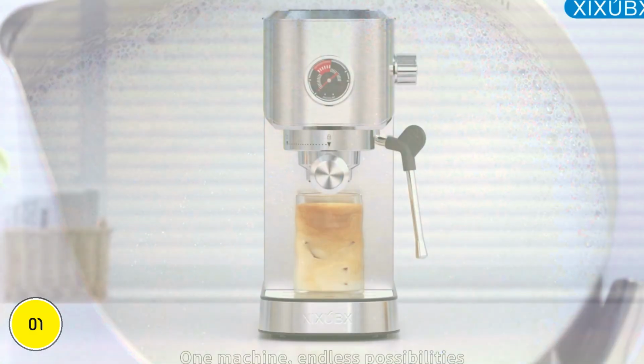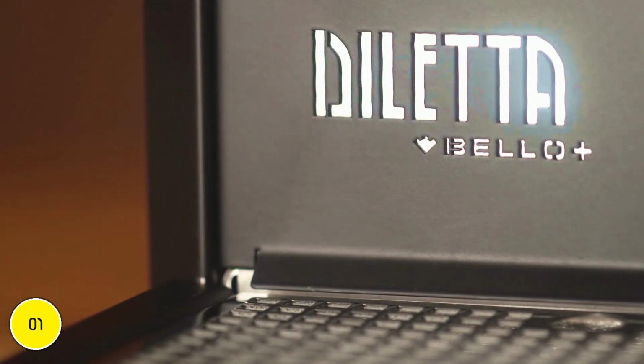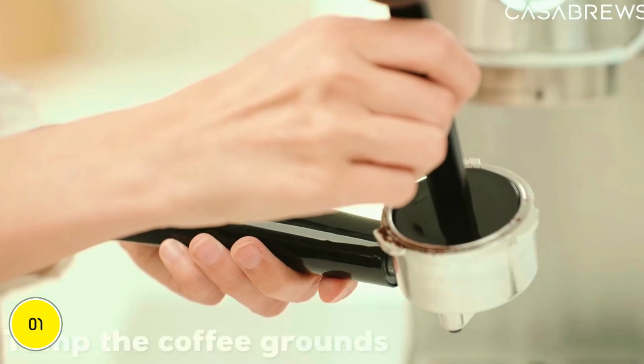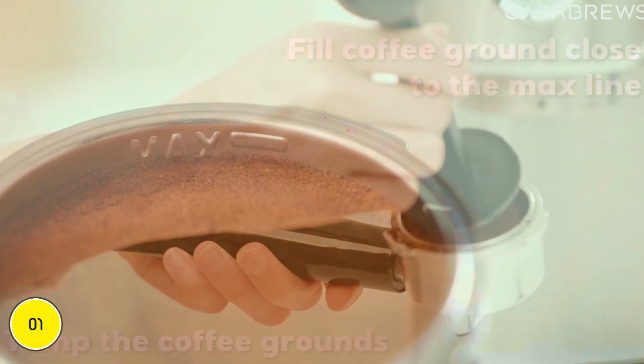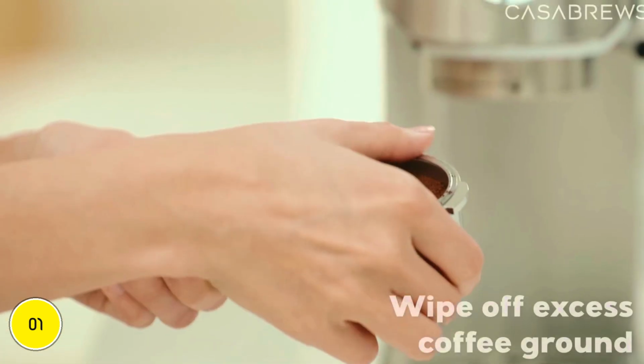be a deal breaker. This is perfect for you if you want a compact machine that can fit in any kitchen and produce quality drinks. Skip this one if you're looking for something fully automated. Now, if the Casa Brews CM5418's cleaning hassle sounds like too much, the next one on my list might actually be a better fit for those who want a bit more convenience.